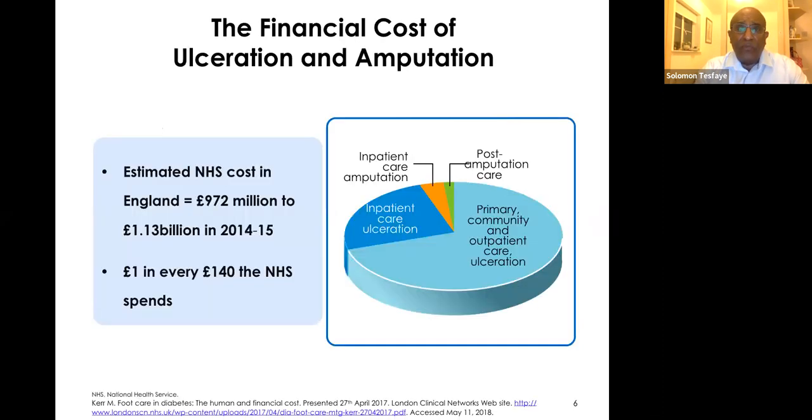When we look at the financial cost, the cost of diabetes-related amputations is £1 in every £140 spent by the NHS. So it is really very substantial. And in fact, it is more than the combined cost of the three commonest cancers. Breast cancer, prostate cancer, and other cancers joined don't amount to the amount of money that's spent on the diabetic foot.